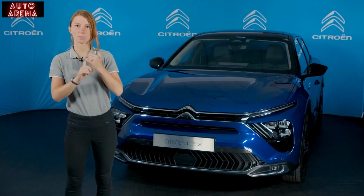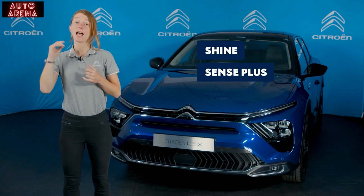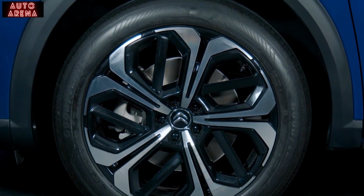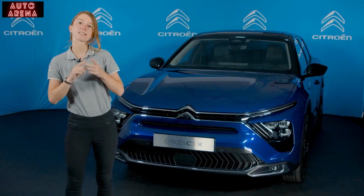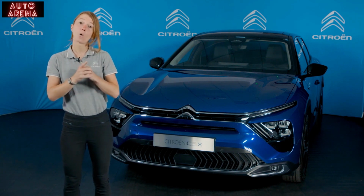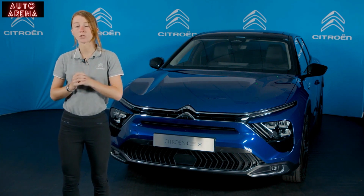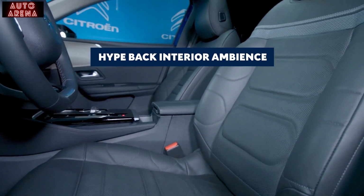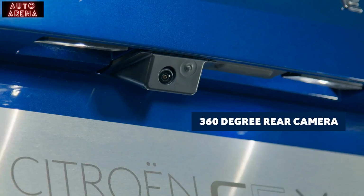The range consists of 3 trim levels, starting at Sense Plus, moving up to Shine, and the top of the range the Shine Plus. All versions of new C5X feature 19-inch Aero X alloy wheels, LED headlights, and Citroën Advanced Comfort Suspension or Citroën Advanced Comfort Active Suspension on the plug-in hybrid versions. Shine Plus versions benefit from a whole host of upgrades, including Hype Black ambience with heated front seats, a motorised rear tailgate and a 360-degree camera.